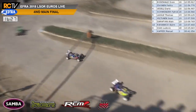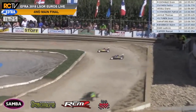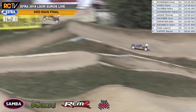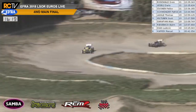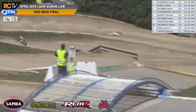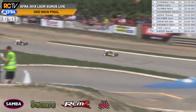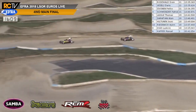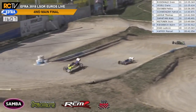And Vaselli looks to throw it up the inside of Rodeveld. Evening, temporary perhaps, he's going to take a watching brief. He's dropped back a little bit. Because there's every chance that these two will make the same mistake that Vaselli and Evening made and come together. But Rodeveld leads now in the brightly coloured car with the purple tail. Car number 2 sliding round the hairpin on the paved section and then into the infield loop before they come into the King Cobra hairpin.